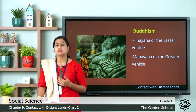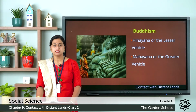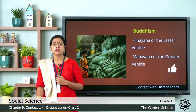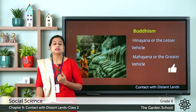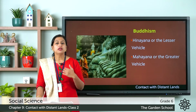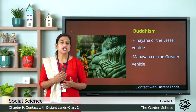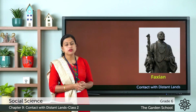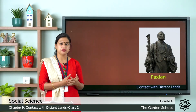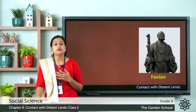The Buddhist monks traveled to various countries like India, Sri Lanka, Central Asia, Southeast Asia, China, Japan, Burma, Thailand, Indonesia and so on. Even the Chinese scholars traveled to India as pilgrims. A pilgrim is a person who travels to sacred places for religious reasons. One of the Chinese pilgrims was Faxian, who traveled to India in the beginning of the 4th century and collected sacred books which were taken to China. So this was about the spread of Buddhism.